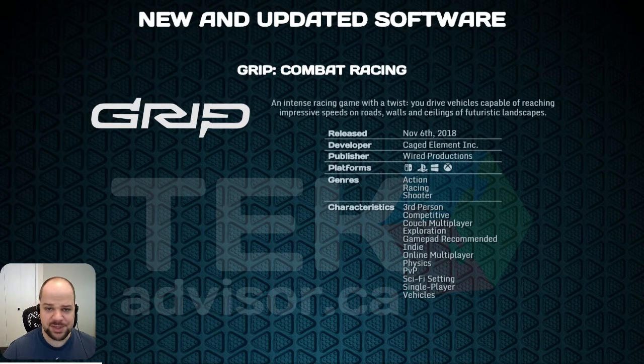Grip Combat Racing. Remember playing what was it called? Roll Cage back in the day, which was available for the PlayStation 1, if I remember right. Remember having a lot of fun in that racing game back in the day. And again, I'm not usually the kind of person who has fun playing racing games, but this one was the exception.